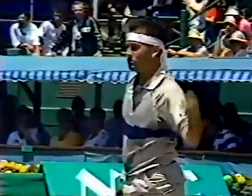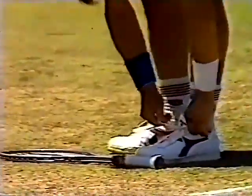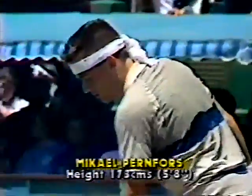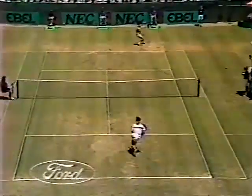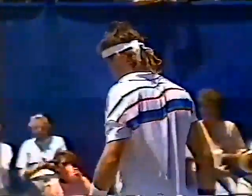And a double. Love 30. Pernfors going for a bit more depth. He could see Cash moving forward. Cash drawing the double fault there, and here's the chance that he's fought so hard to get. Love 30. Love 40. So three chances to break in this fourth game for Cash.